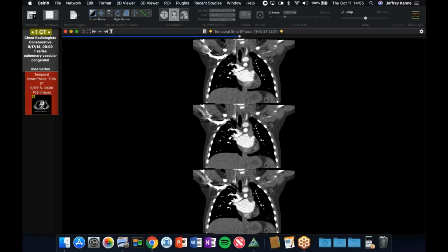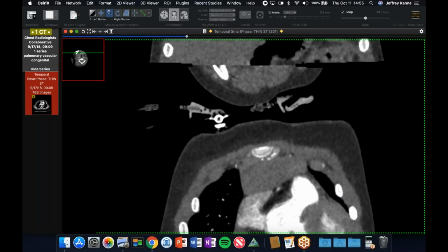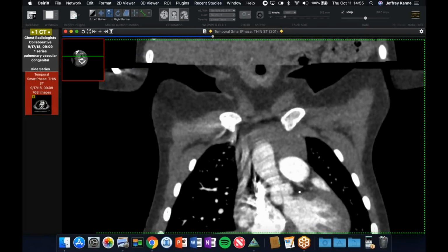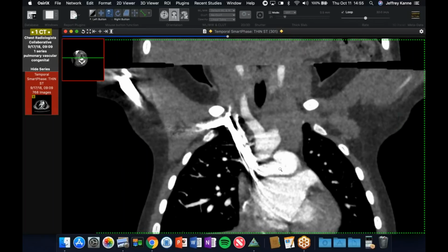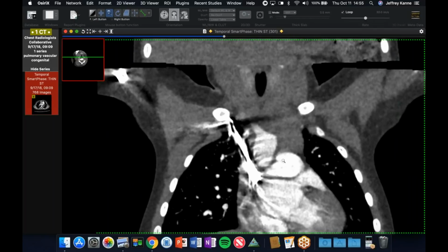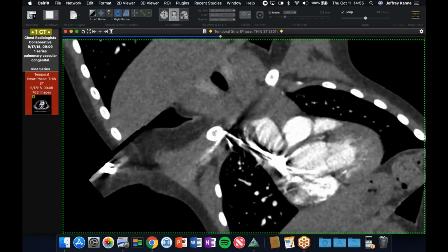I am not sure. Oh, because it's a multi-phase study. Well, we'll just pick the middle one. So here's the infundibulum pulmonary trunk, and we see that the right pulmonary artery comes off right there, and this continues as the left, but then loops back around. So you can imagine the normal bifurcation was rotated 90 degrees about that way. Whoops, about like that.